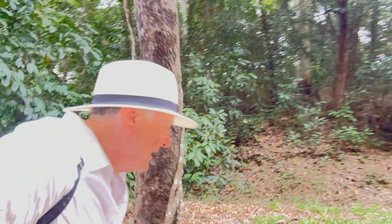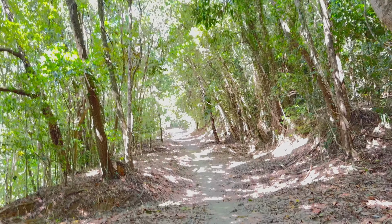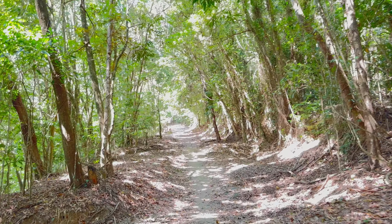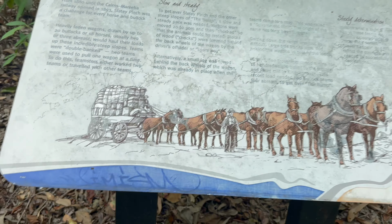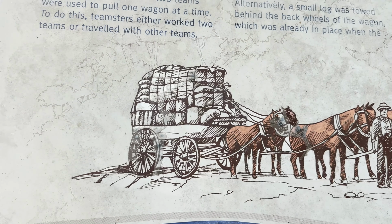The whole bump track actually goes up about 370 metres, and some of the areas are around about 7 degrees of gradient, but it can get up to 25 degrees of gradient, so it's challenging. So they've got signposts here explaining things, and this depicts the stores and supplies, etc., going up to the goldfields on this very track. I don't know how they did it.